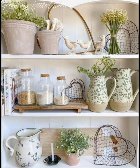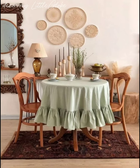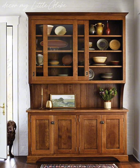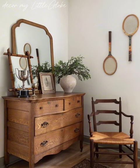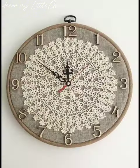Vintage finds are a staple of country cottage decor, adding character, nostalgia and a sense of history to your space. We will explore how to incorporate vintage furniture, accessories and textiles into your decor, from weathered wood accents and antique mirrors to embroidered linens and floral china. We will discuss the art of thrift store shopping and flea market treasure hunting, as well as tips for incorporating vintage pieces into your modern aesthetic for a curated yet eclectic look.